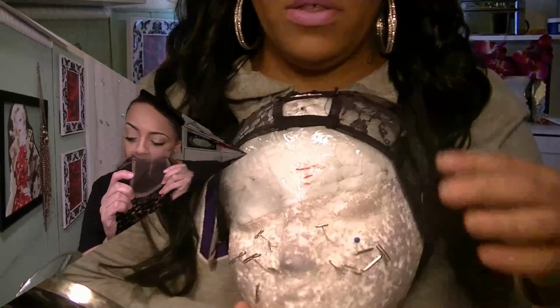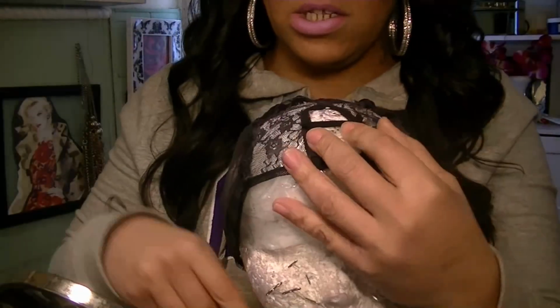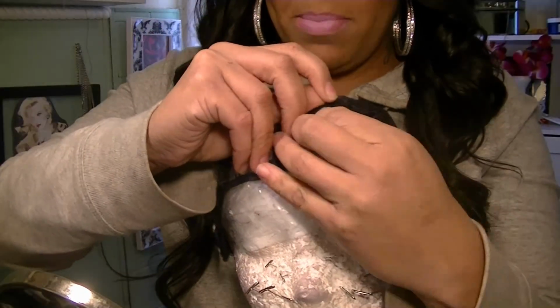I like them when they're like this because the sides are already bonded and sewn together, so that gives you fewer problems or issues with cutting too short and fraying. So I love them when they're like this. This is the second one I have like this, so I'm going to make a regular wig out of this.